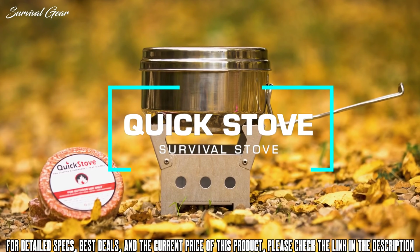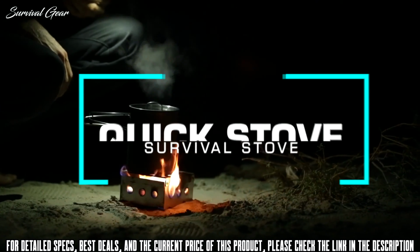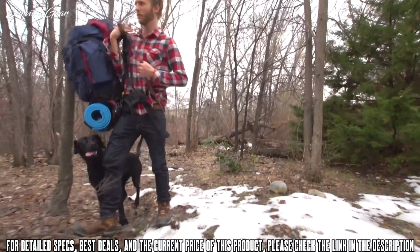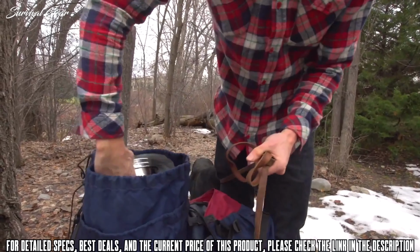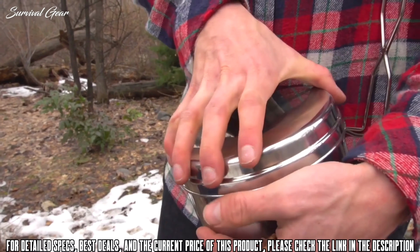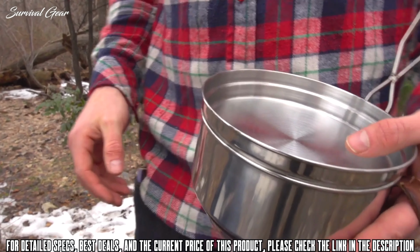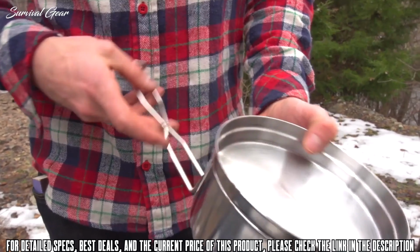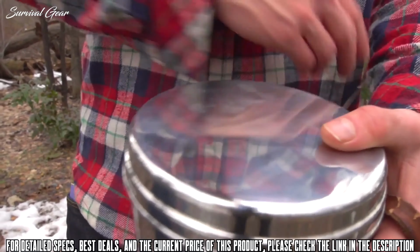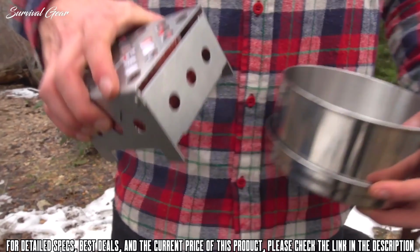QuickStove was born because we saw a need to provide affordable but reliable camping and emergency preparedness cooking solutions. The QuickStove Cook Kit includes a custom stainless steel pot with a sturdy handle that locks the lid down for easy transportation. The lid can also be used as a cooking pan, eating plate, or flipped upside down while cooking to be used as a double boiler. When not in use, the pot holds the stove and 2 fuel discs for easy transportation as a self-contained kit.